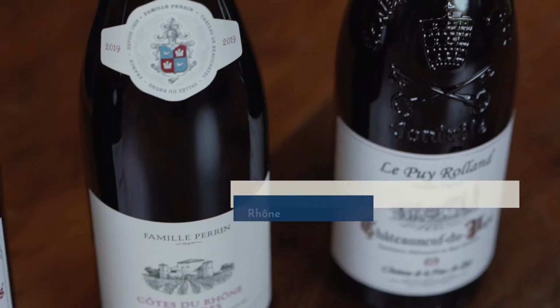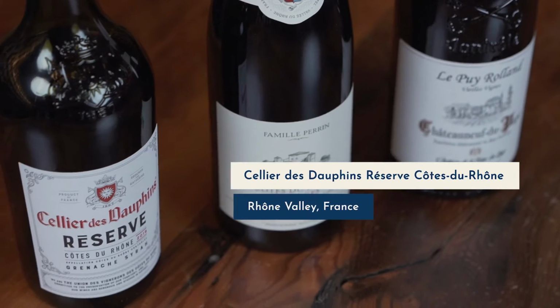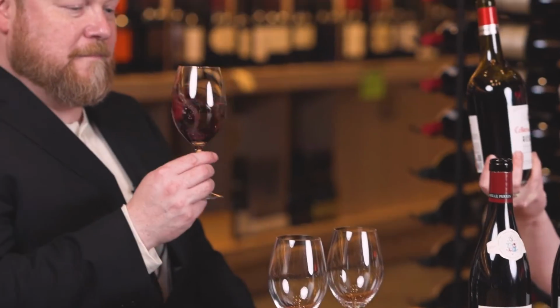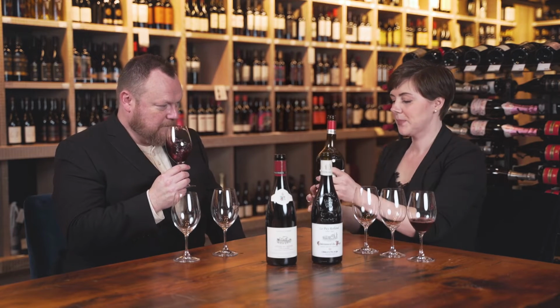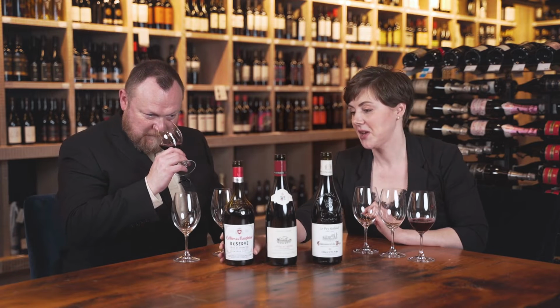So I'm going to start with the Cotes du Rhone. Here we have the Cellier des Dauphines Reserve Cotes du Rhone. This is actually a really nice label. It does tell you that it's Grenache and Syrah. They aren't usually that kind. They're not usually that helpful. No. They don't want to help.